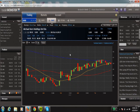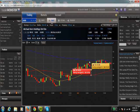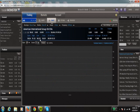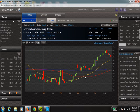Michael Kors has been doing fairly well. Trying to stay up above 90. Like I said, earnings from Michael Kors is actually the 20th. It's next month. It's a month away, so still some time to let it breathe before then. AIG been doing a lot better recently. Like I said, this is kind of the run up into earnings.